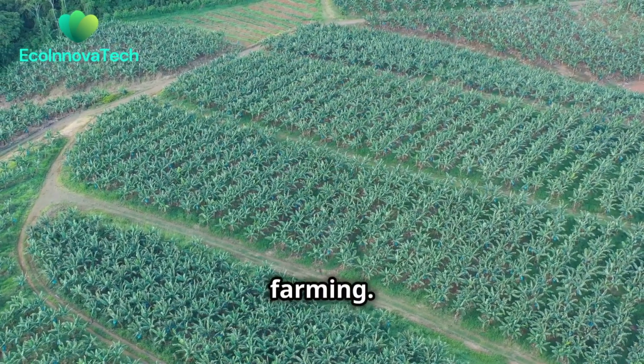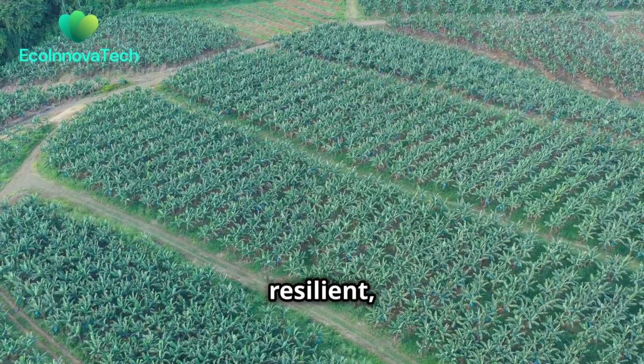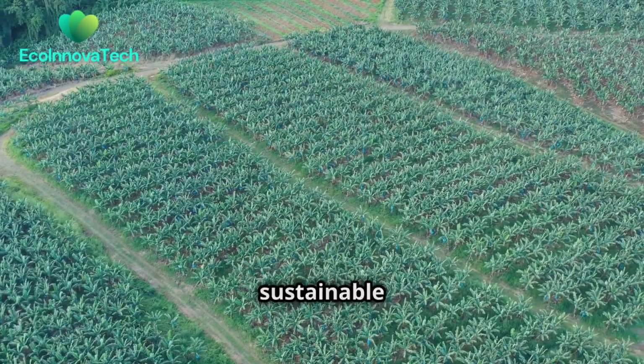Agroforestry is the future of farming. By integrating trees and crops, we can create a sustainable, resilient, and productive agricultural system that benefits both people and the planet. This is the path forward for a healthier, more sustainable world.